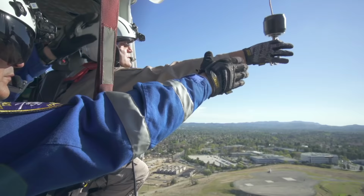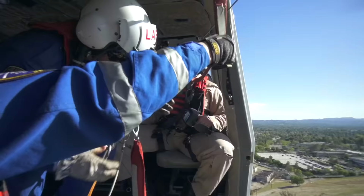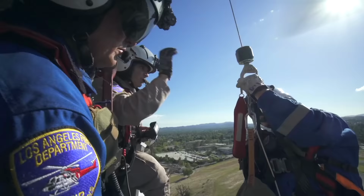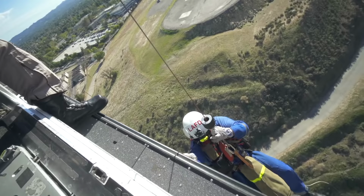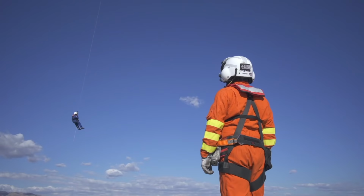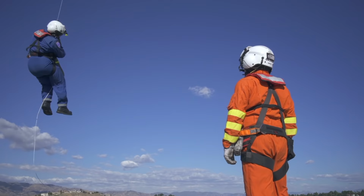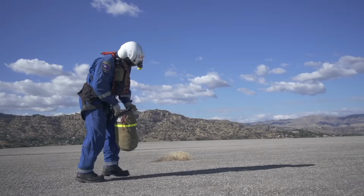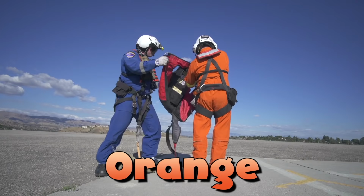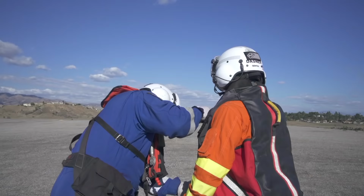Looks like he's ready. Wow! Look at how high they are in the air! Ooh! Where's he going? Whoa! Look at him dangling from the helicopter! Wow! Hello! Hey! One of them is wearing the color blue! And the other is wearing the color orange! My two favorite colors!